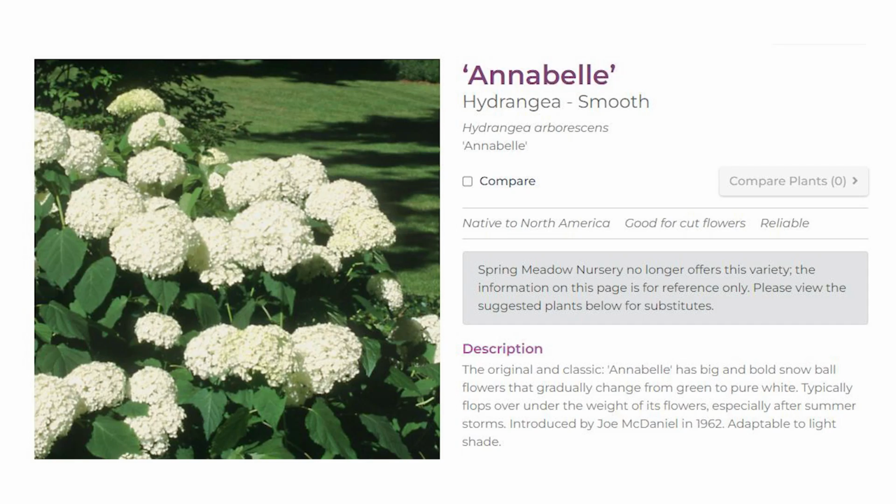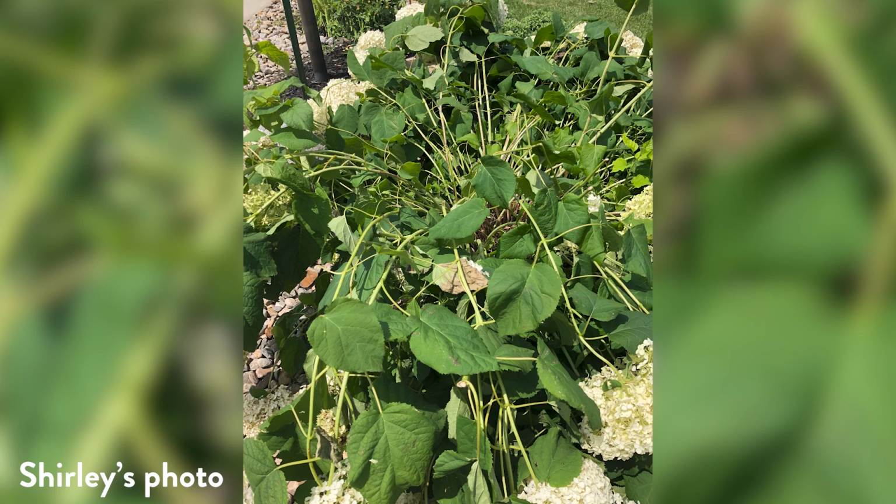So, Shirley, Annabelle hydrangea, which of course is a native smooth hydrangea, beautiful plant, classic, but it does flop. It's just kind of one of the things that it does. Now, it certainly can be a lot worse after a rain or when you have a more mature plant, but there are a few things that you can do to minimize the flopping on Annabelle. So, number one, a lot of people cut their Annabelle hydrangeas to the ground. Do not do that. The plant will be fine. It will still grow on and grow up and flower.